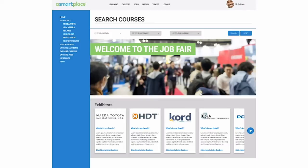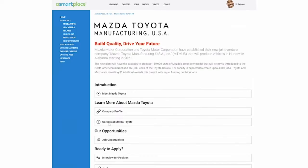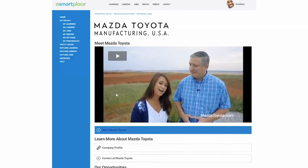Once they are able to scroll through and see all of the exhibitors, they'll be able to click on one of them or all of them, preferably, and learn more about that organization. They'll be able to click here and hear from the organization and meet someone that's going to provide them with more information about the company's mission, about opportunities to grow in that company, and things of that nature.